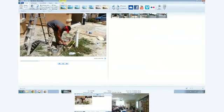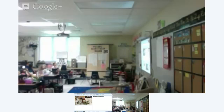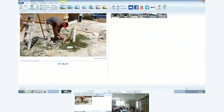Over here you see there's the painters, and he's cleaning his brushes. It's very important they keep their brushes clean so they don't have to buy new brushes every week.